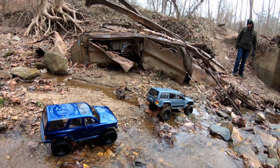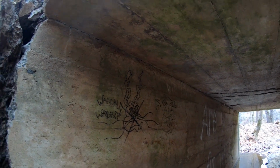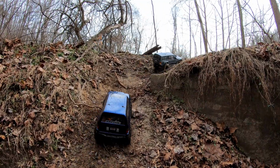Yeah, lots of tetanus. Waskawee Wabbit! Somebody wrote that on there? Yeah. Look at the crack in that bridge. This little bridge here used to be part of Alberton Road, which is now the trail that leads you to the ruins.